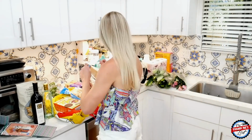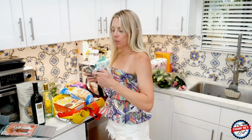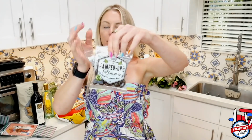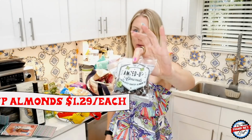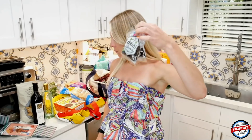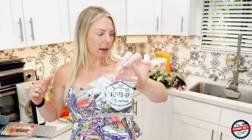Those are good. Okay. Well, speaking of, I did mention amped up almonds. I got 3 bags of amped up almonds. I have a severe addiction to these. I don't want to get into it because it's gonna make me crave one, but let's just say I eat them every day, every single day. I got 3 bags. The other bag is hiding in there somewhere.